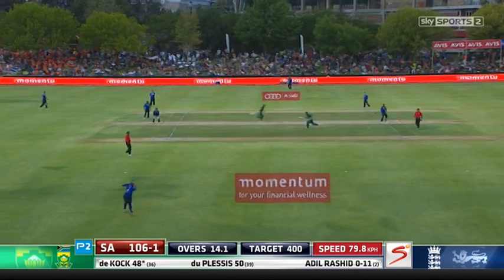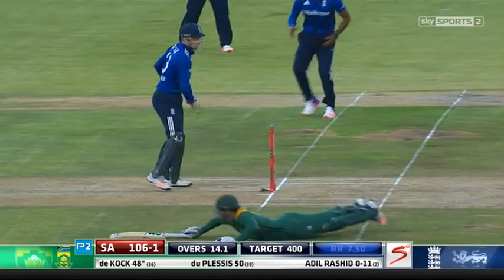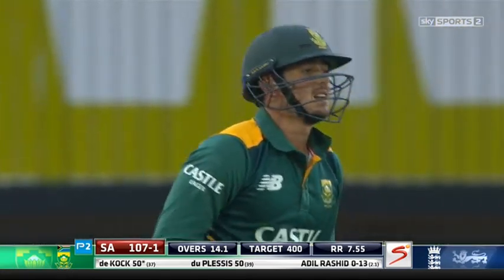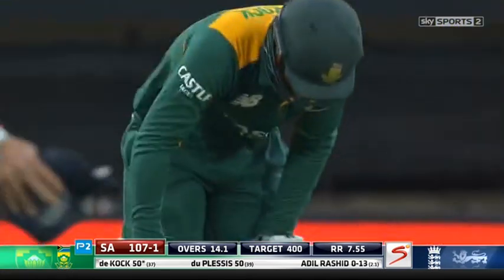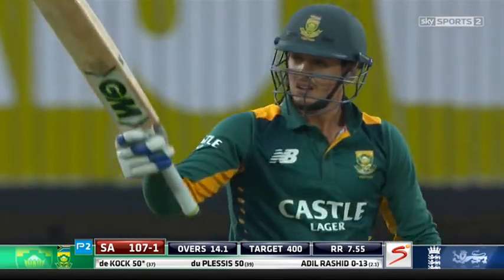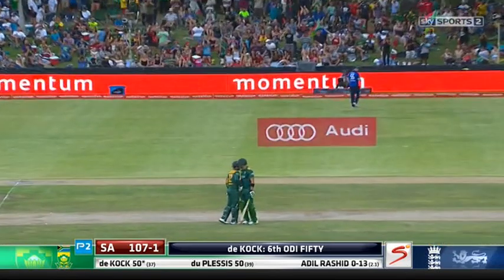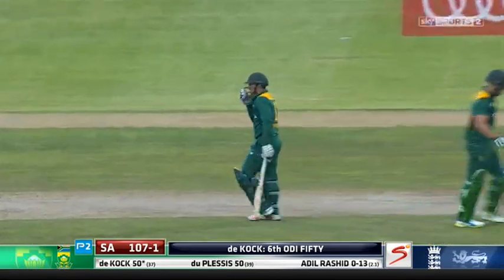De Kock is certainly looking for 2. He's quick. Good dive as well, but safely home. Good scrambling from De Kock. Brings up 50 now for De Kock. So he's just off 37 deliveries, 5 4s and 1 6. Very close to matching Faf du Plessis.